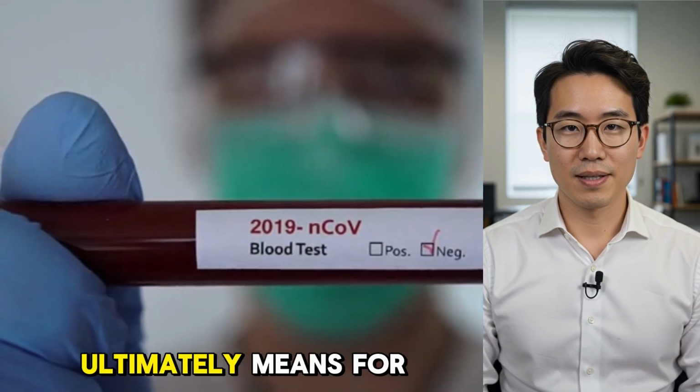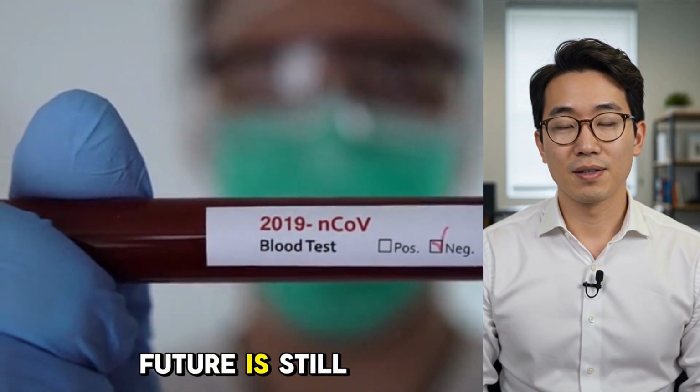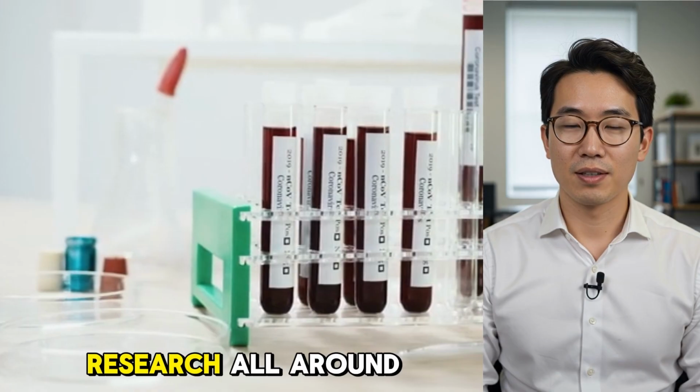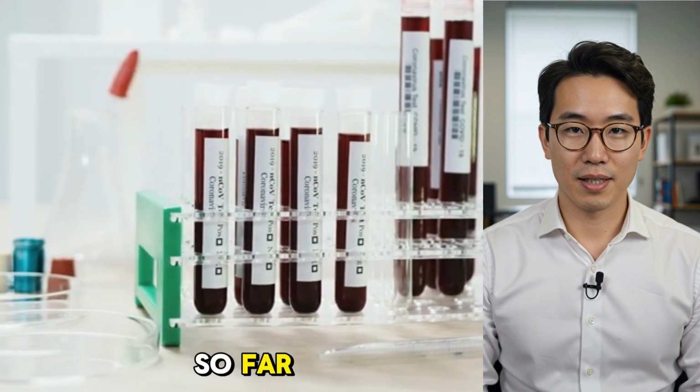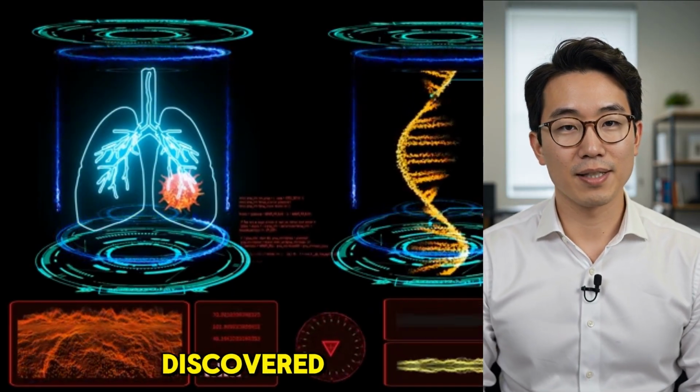What that blood type ultimately means for your long-term health and your future is still being actively written by ongoing research all around the world. And based on everything scientists have uncovered so far, there's clearly a lot more waiting to be discovered in the years ahead.